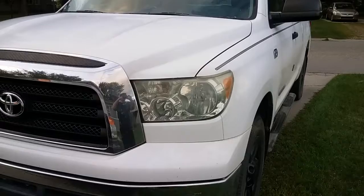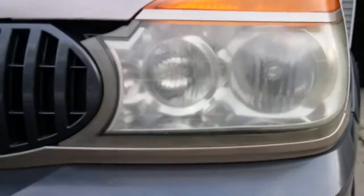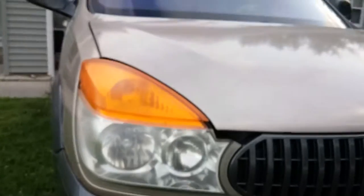So now I just did the driver's side. Wow, what a big difference. Kind of wish I would have taken a before and after photo, but I didn't. What are these little flying biting things? Anyways, nice and clean. Even the Rendezvous looks a lot better. Damn, what a big difference.